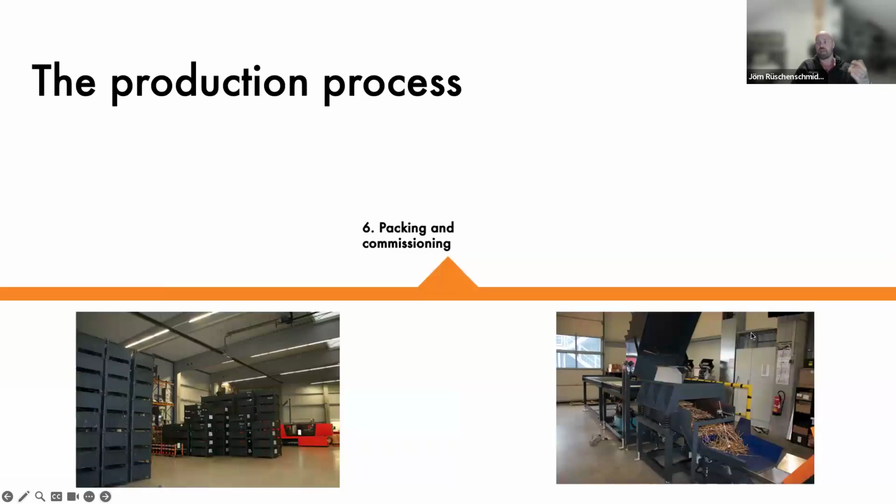Last but not least, the screws come back to Hagen and we go into the packing and commissioning, which is pre-sorting by a robot and then packed by hand based on weight. Our packing requirement says we have a dedicated weight per dimension of the screw. If we are even 2 grams too low, we just add another screw.